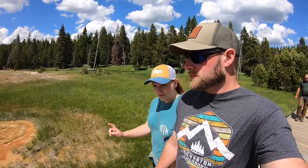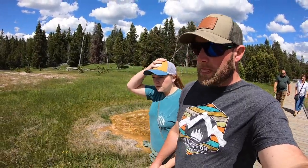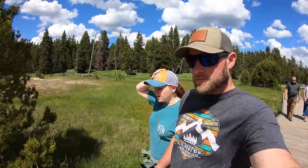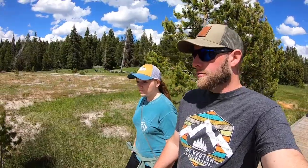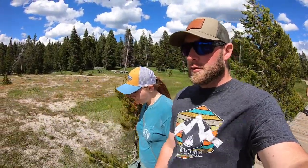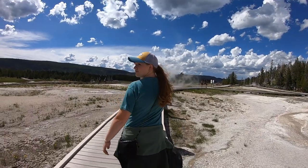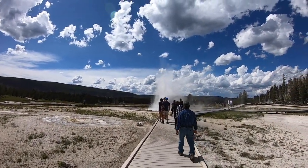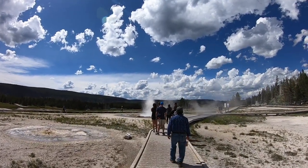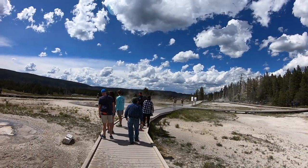I would say every color means a different temperature, because different minerals and algae can grow in certain temperatures. That's what makes it colorful. I think it was Finer Sunday that said that in their video. I've read it before. Liberty Pool. Oh, that was spraying. Yeah, I'd make a run for it.